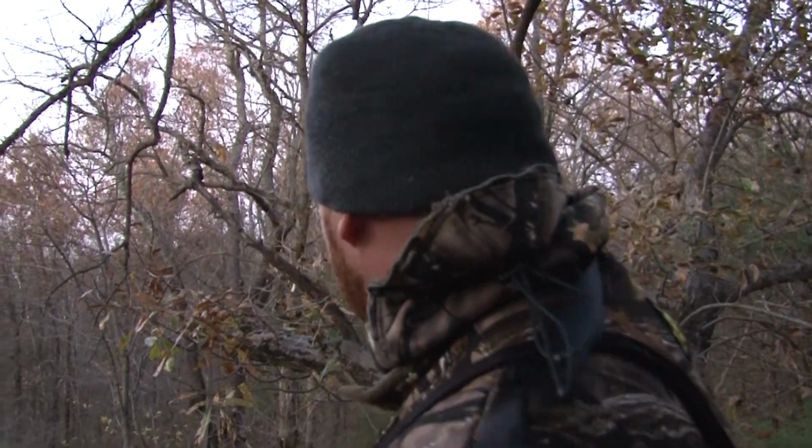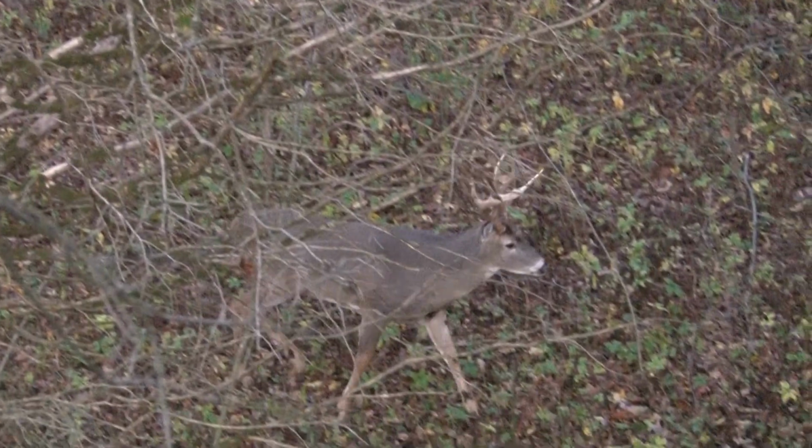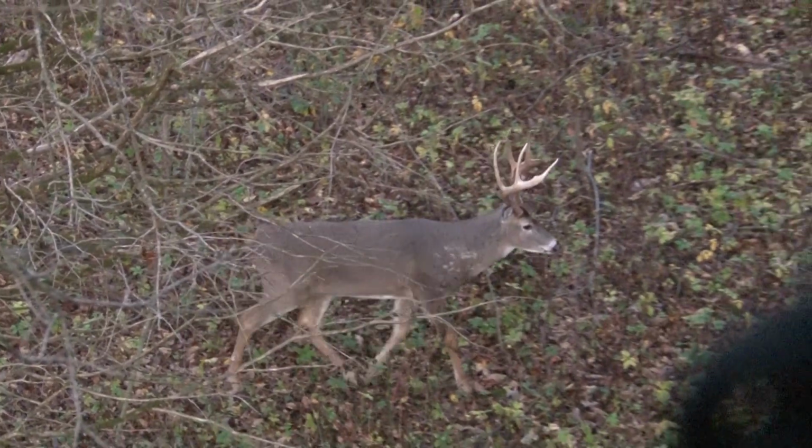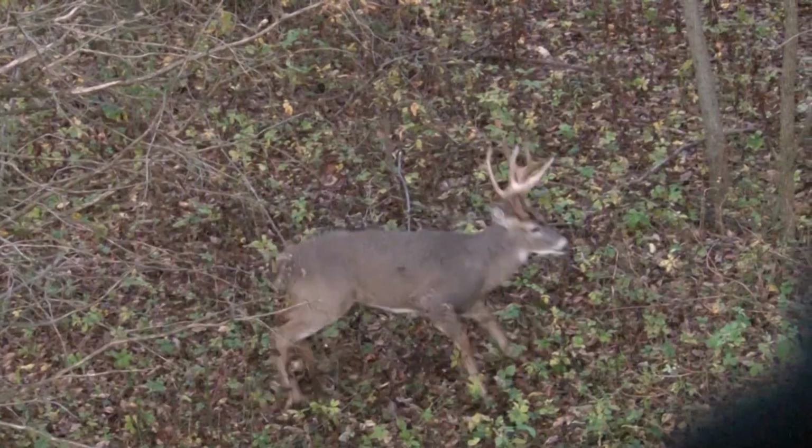I don't know why. Comes right down here, and we had a little tangle in the tree. Clint was trying to get around me, so he come right there, and I stopped him about 10 yards and just center punched him right behind his shoulder.